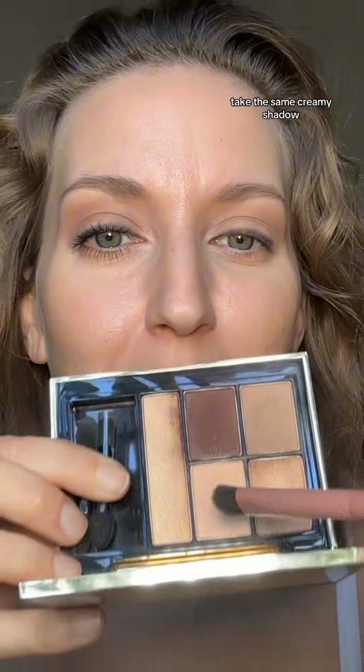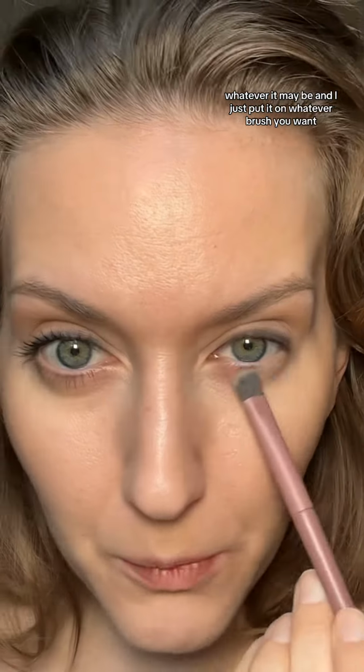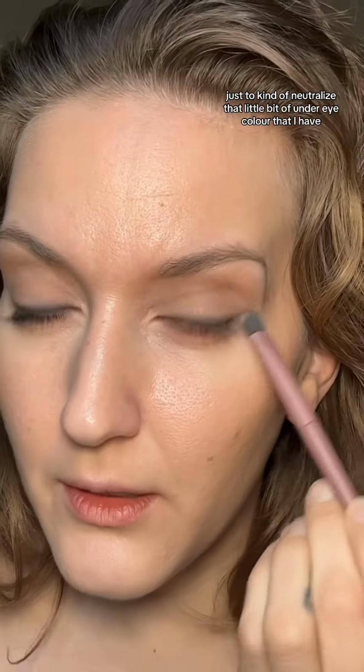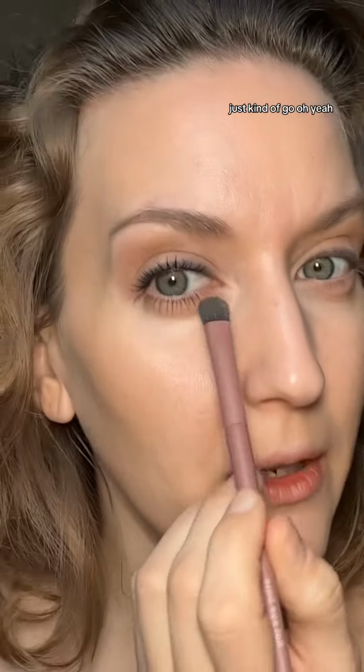Take the same creamy shadow, whatever it may be, and I just put it on whatever brush you want. And I just put it underneath, just to kind of neutralize that little bit of under eye color that I have, that little bit of darkness, and also just to kind of complete the look. It doesn't have to be completely neutralized. It just needs to look natural. But I just wanted to take a little bit of that color and just kind of go, oh yeah, that looks great. Easy.